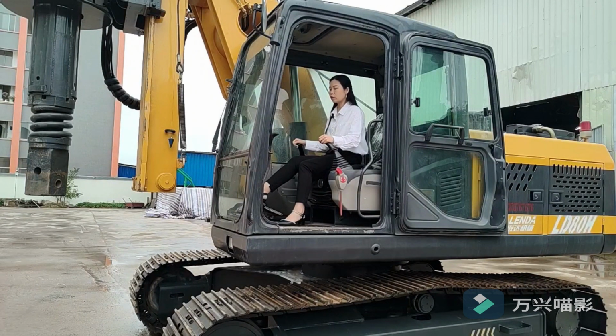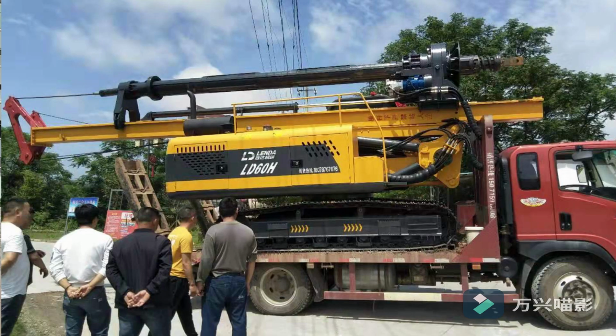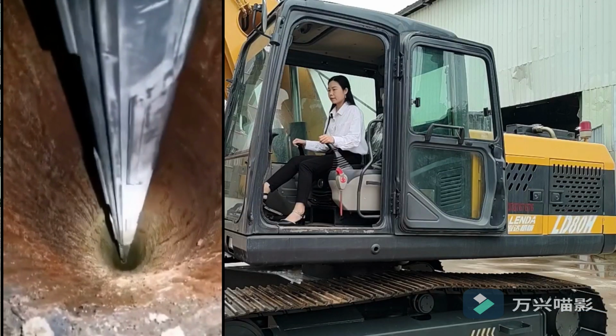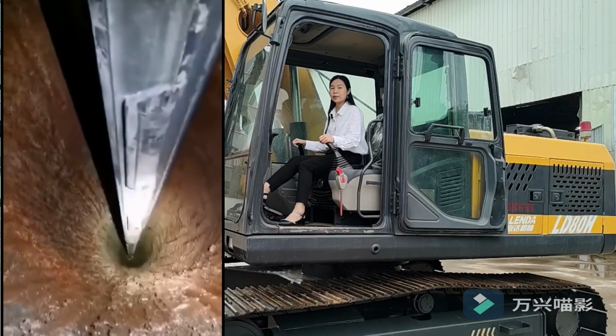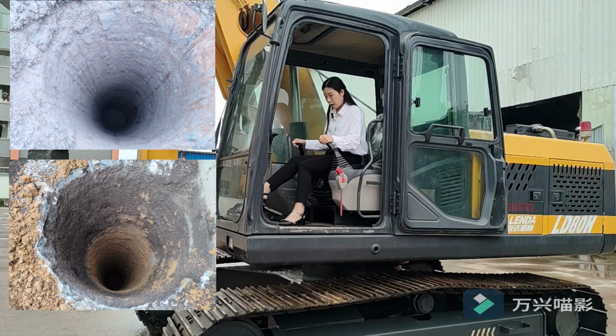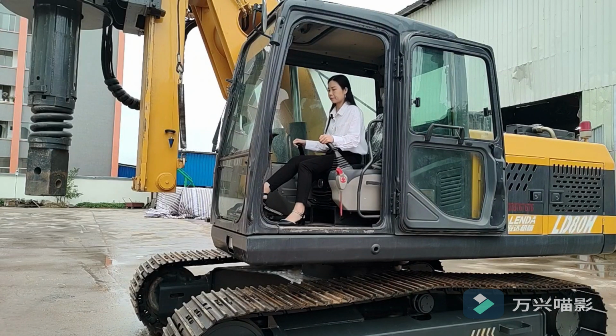We have different models with different weights, 10 ton, 15 ton, 20 ton, with a whole depth of 30 meters, 20 meters, 23 meters, and maximum hole diameter of 1.2 meters.